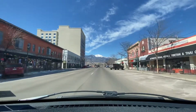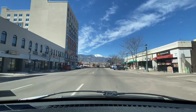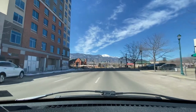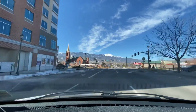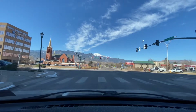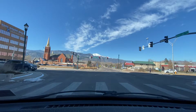Solar Roast Company on our left. And Indian, Nepali, Tibetan, Thai cuisine on our right. Wow, that was a mixture. Yo Bell, local love, global food on our left. Let's make this left before I get any more road rage drivers behind us. All right, we're at Bijou and Cascade.